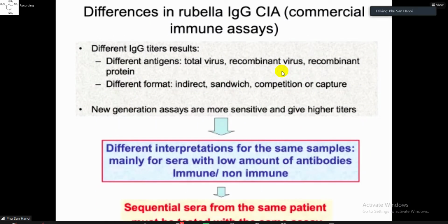These differences in rubella IgG commercial assays are due to different antigens that are used by these assays, either total virus or recombinant proteins, and different formats in the assay: indirect, sandwich, competition or capture. Knowing that the new generation assays are more sensitive and give higher titers than the previous assays. This is complicated because it can lead to different interpretations for the same sample, mainly for sera with a low amount of antibody, so these samples can be immune with one technique and non-immune with another technique. And this means that sequential sera from the same patient must be tested with the same assay.